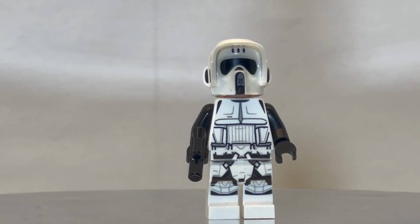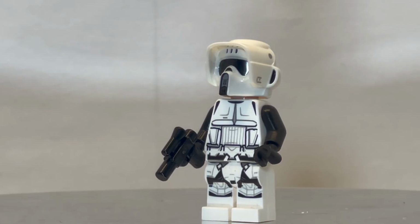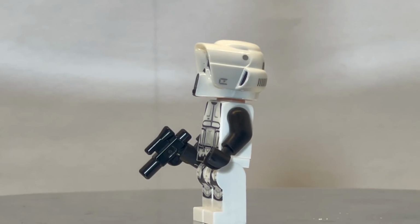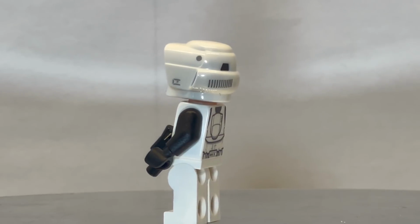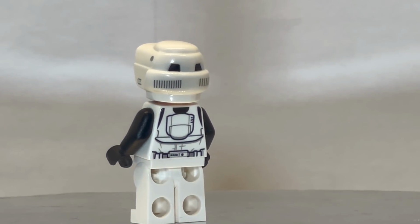And coming in at number 8, we have an entry from the LEGO Star Wars line. This is the brand new Scout Trooper featuring a new dual molded helmet, which honestly is the best Scout Trooper helmet they've basically ever done. And really the only reason why it's on this list is because this easily is one of the most accurate figures they've made for the classic Star Wars Scout Trooper.